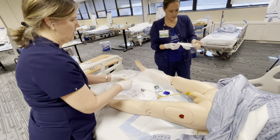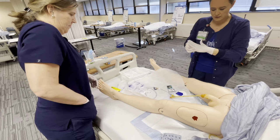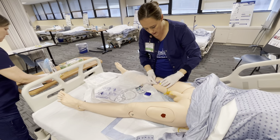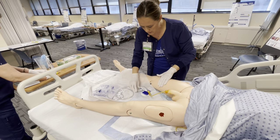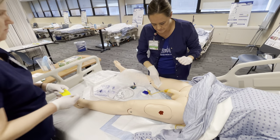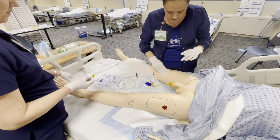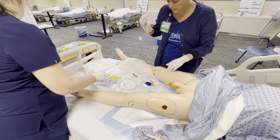Now, Mr. Gray, I'm going to attach the catheter to your thigh. So we don't want it to be too loose or too tight. So I'm going to choose a spot about close to your knee, about mid thigh. Once I've chosen my spot, I'm gonna prep the skin with some alcohol. Then I'm also going to use a skin protectant wipe that will help the skin stay protected when I apply the StatLock.